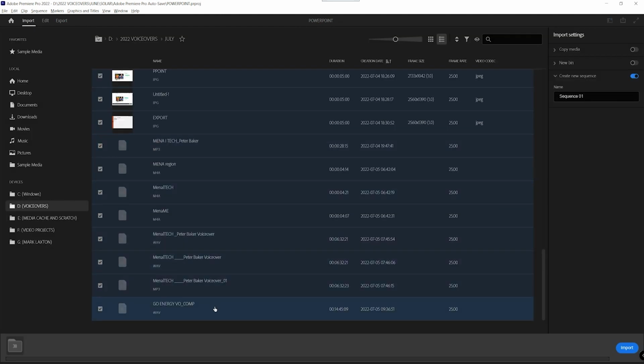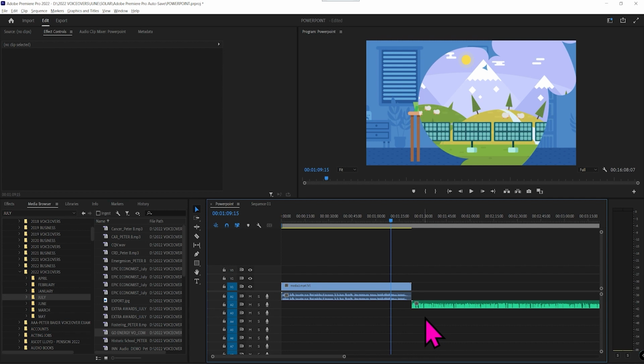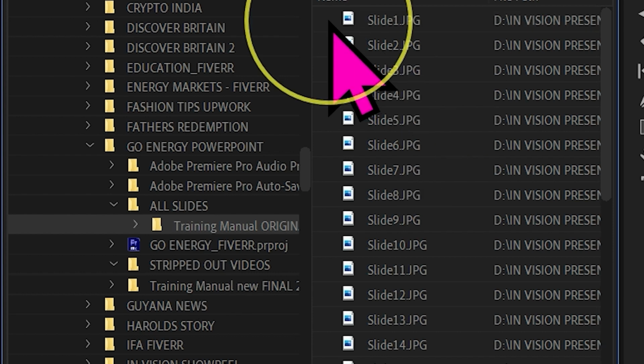Next, we import the voiceover. I know exactly where that is on my computer, and click the import button. And so we just drag it at the end of where the video is. And now it goes from video into black, but we've got the voiceover. So then we fill it with the slides. So remember how I stripped them out before? I simply import them into the project.